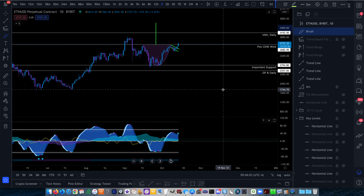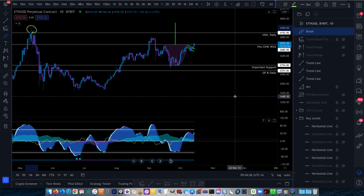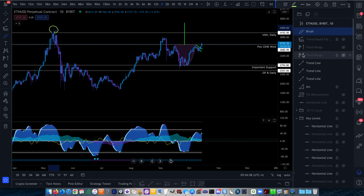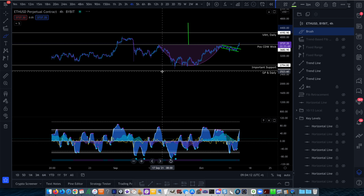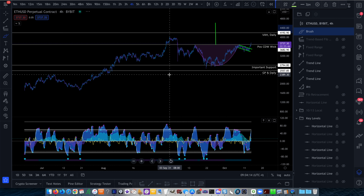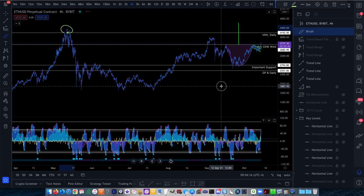So what is happening right now? We are indeed coming into a little bit of resistance. What is that resistance? Well, there's two areas. If we go to a 4-hour chart here, there are two areas of resistance that we really need to break through if we want to see higher prices.